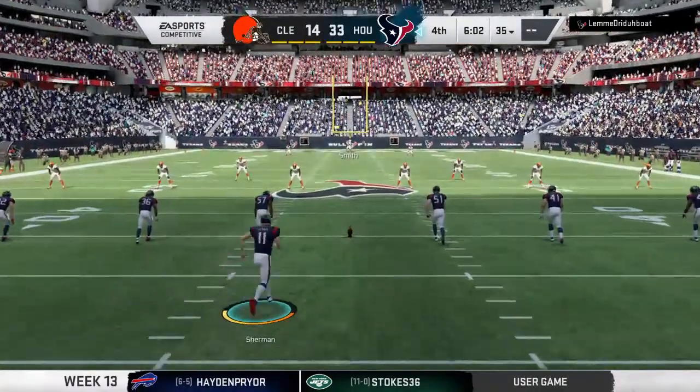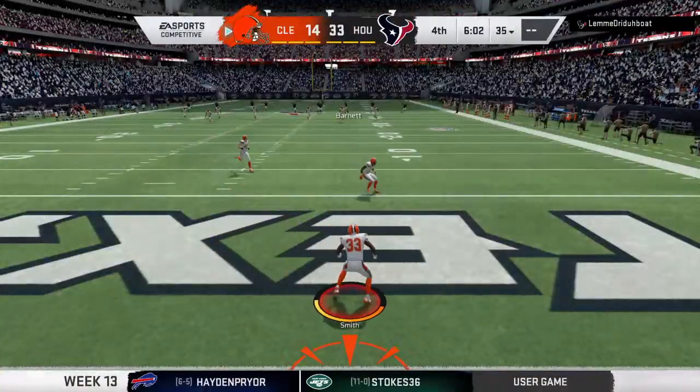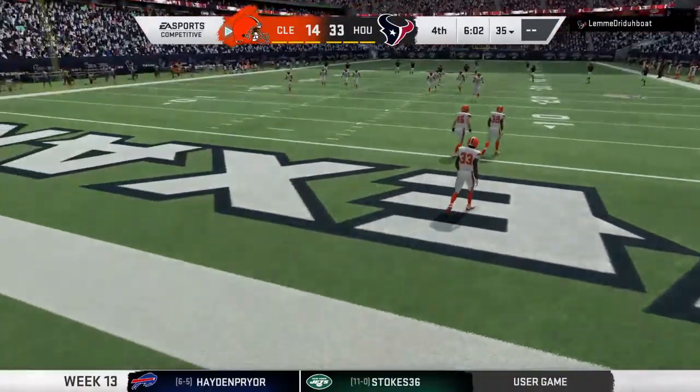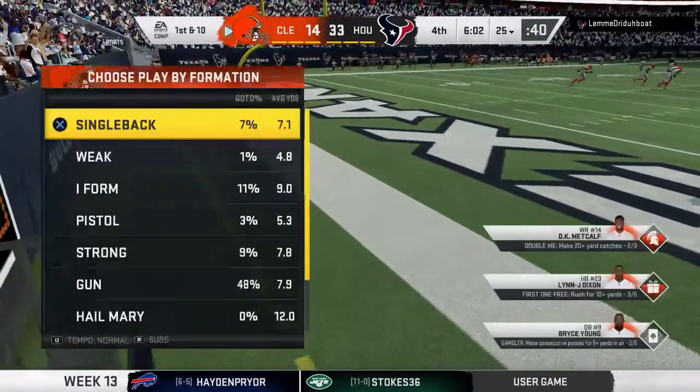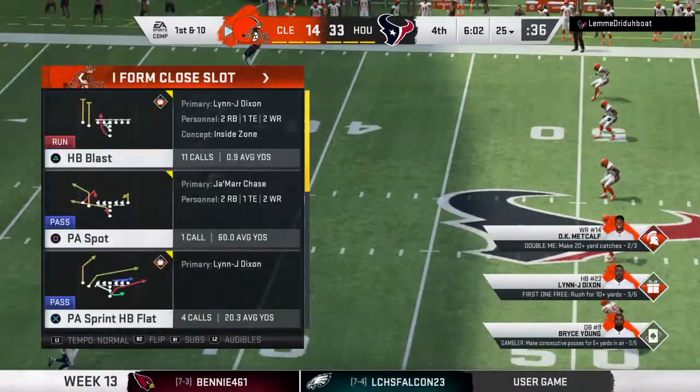So they throw the pick 6. They'll get another shot at it now as this one's in the air. And this will be a touchback as that sails over the end line. 25-yard line.